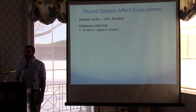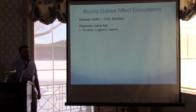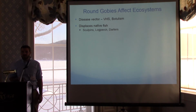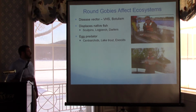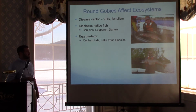So why actually study the round goby? The round goby does a lot of things in ecosystems. They're a known disease vector. They also displace a lot of native organisms, such as sculpins, logperch, and darters. They're also a known egg predator, particularly on centrarchids, lake trout, and also a sauger, something I touched on last year in my presentation.